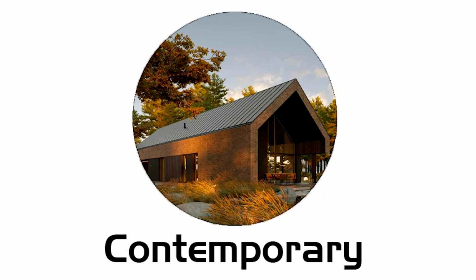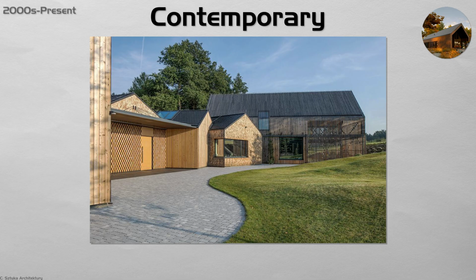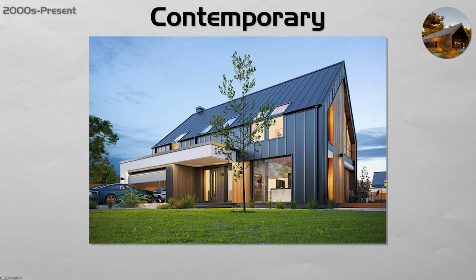Contemporary. Today, Polish architects are gaining international recognition for a new style of sophisticated minimalism. Contemporary Polish houses are often defined by their clean, geometric forms, a limited palette of high-quality materials like concrete, wood, and dark metal. A common form is the modern barn, or nowoczesna stodoła, which reinterprets the simple, gabled shape of a traditional farmhouse with a sleek, modern aesthetic, large glass walls, and an open-plan interior.